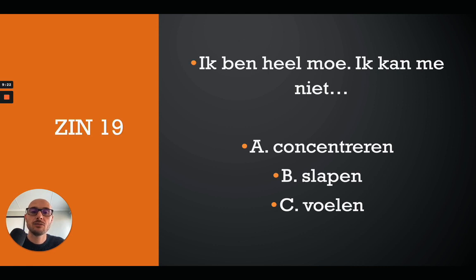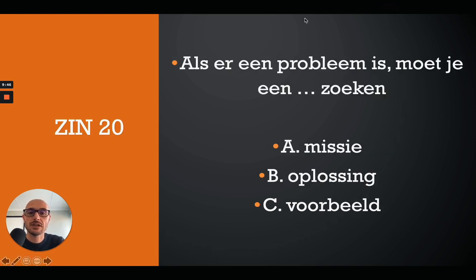Ik ben heel moe. Ik kan me niet A, concentreren. B, slapen. C, voelen. Is het A, concentreren? B, slapen of C, voelen. En het correcte antwoord is concentreren, to concentrate or to focus. I can't focus. Ik kan me niet concentreren. Oké, okay, en dan gaan we naar zin nummer 20. We go to sentence number 20.